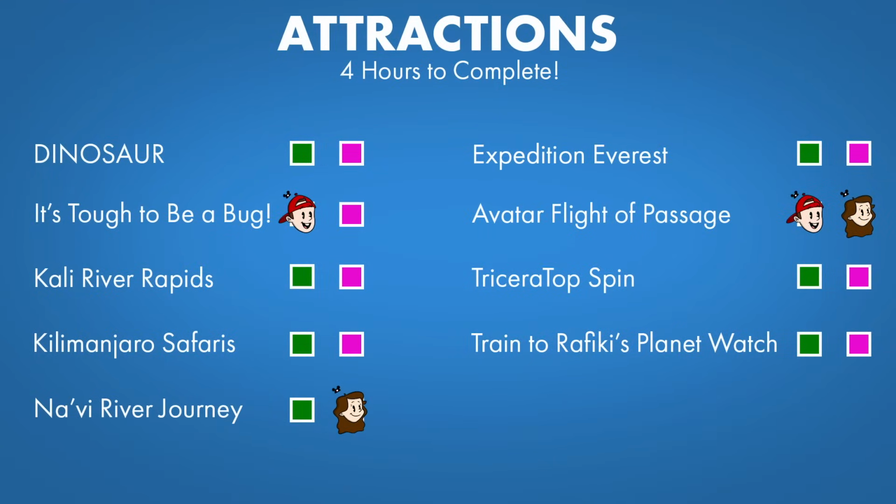Now we've ridden the two most popular rides in this entire park in the span of 30, 40 minutes. But now our lightning lane for Kilimanjaro Safaris has already started, so as soon as we get there, we can scan in and then I'll make the next lightning lane. Guys, this is a great day. I don't know if you can tell. This is a good day.